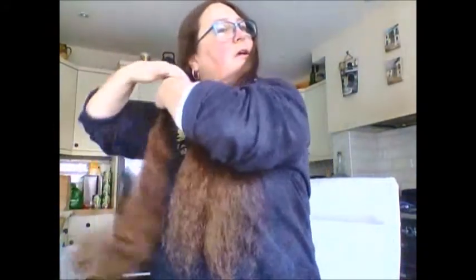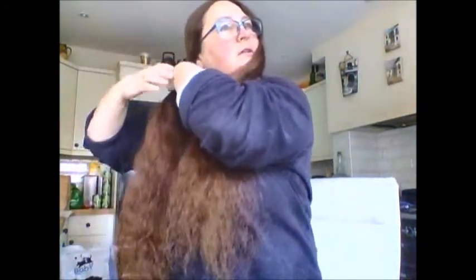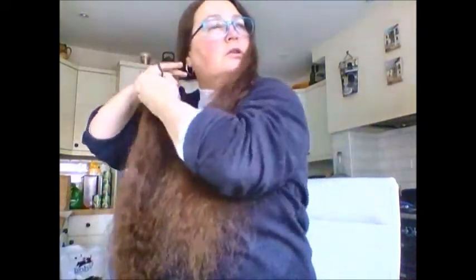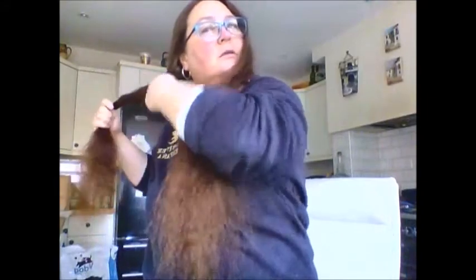Right, I'm going to want to have a U shape to the ends of my hair. So what I'll do now is I'll make two ponytails rather tight. Make sure you get all the hair.